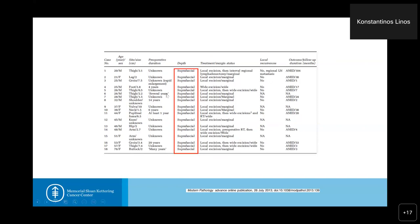And they were all suprafascial, and we have a good follow-up in our series, and everybody was with no evidence of disease except one patient that actually had a metastasis to a lymph node after 7 years, right? So it just showed you that it wasn't behaving in a highly aggressive fashion, but it had a potential for metastasis. So it was behaving in a low-grade fashion. So it was really a tumor of what we call in soft tissue pathology a tumor of intermediate malignancy. And there are a lot of different mesenchymal tumors in the WHO classification of intermediate malignancy. And the definition of a mesenchymal neoplasm of intermediate malignancy is a neoplasm that has a high rate of local recurrence.